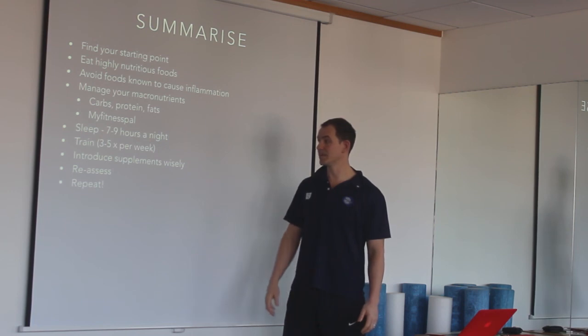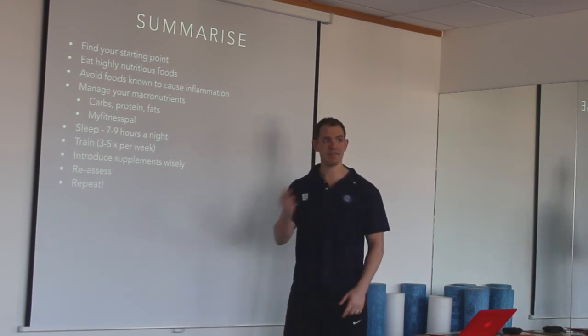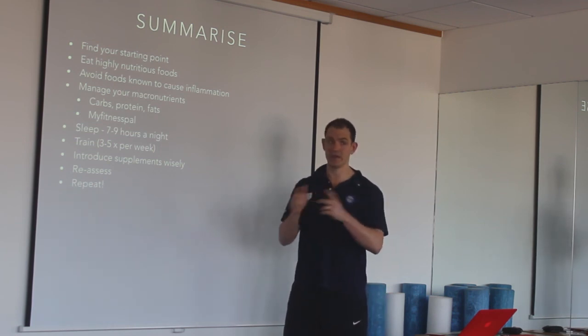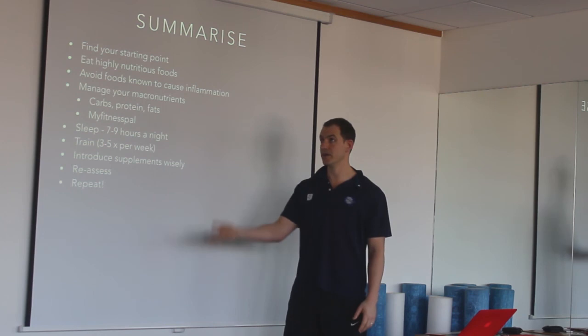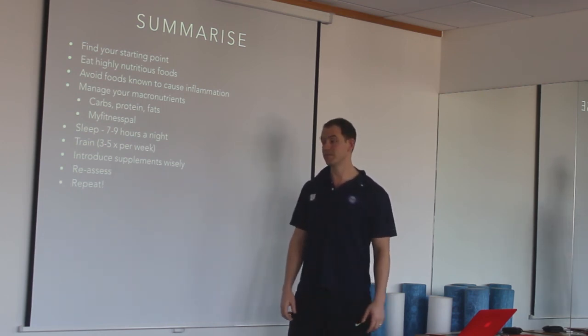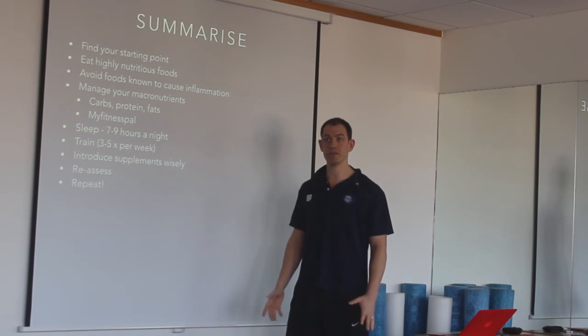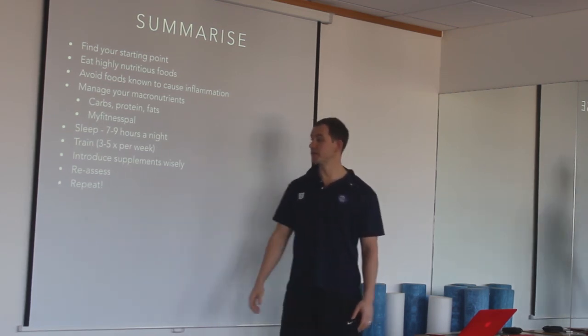Introduce supplements wisely. Don't just take vitamin D, get it tested, take it, retest 3 months later, see where you are, and then change your dosages. Don't just, I've done it in the past, buy £200 worth of supplements and start throwing them down your throat, because some of them will be doing you good, so you're wasting your money. Reassess, and then repeat if it's good.